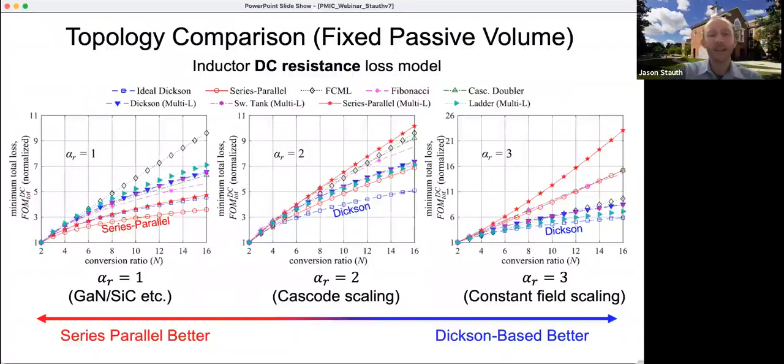So when we combine this together, and this is coming back to which topology is best, basically the answer depends. We see, depending on a number of factors, and this is only one scaling model for the inductors, that at low alpha, so when you don't penalize the switches very heavily for scaling to high voltage, the topologies that leverage passive components the best win, because it's okay to use high rated switches. Series parallel starts to become more attractive. Whereas if you penalize switches more, for example, cascode scaling or constant field scaling, Dixon-based topologies start to become more attractive. So it really just depends a lot on the application and the constraints.